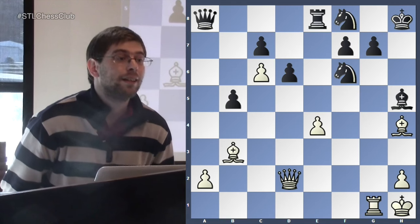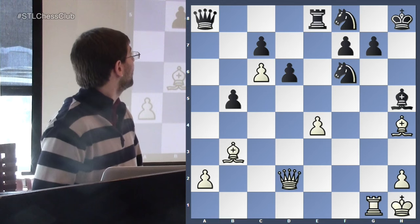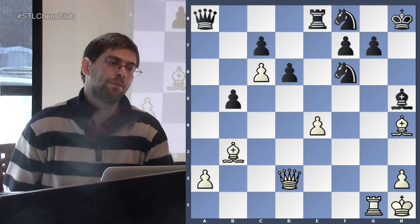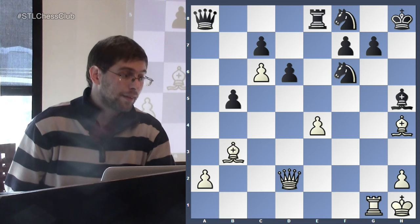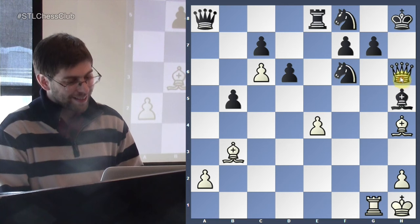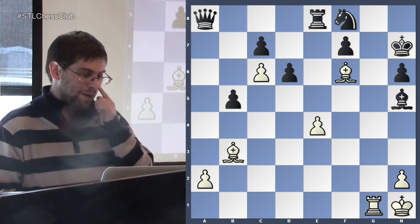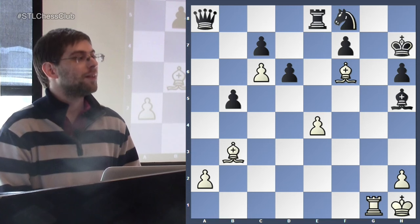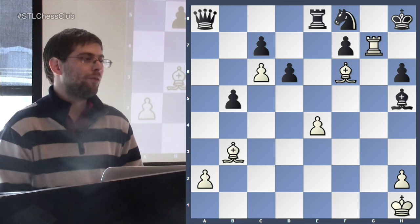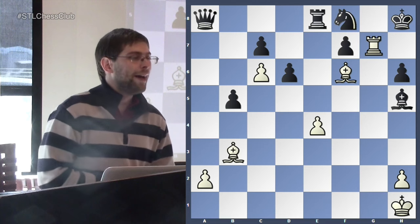Yes. Me? No. You. Yes. Bishop f6. That wins, but not with a windmill idea. Queen h6. Queen h6, yes. I was thinking about g takes h6. Bishop takes f6. King h7. Rook g7. King h8.